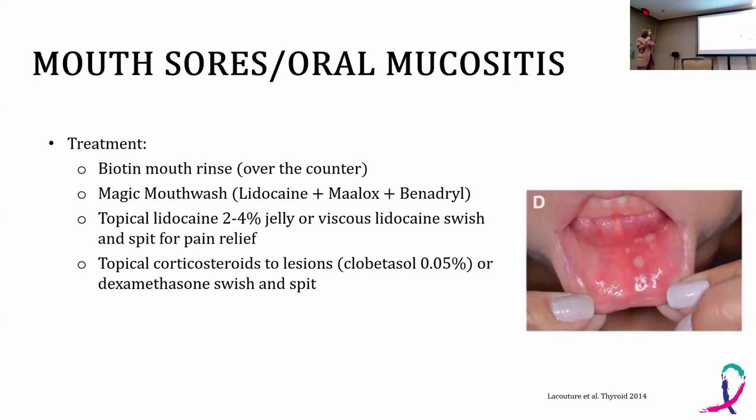And finally, there are also steroids that we can use. So several things that we have up our sleeves for mouth sores as well. So it's important that if you have those, to recognize them and talk to your medical team, because there are things that they can recommend or prescribe to help you manage those.